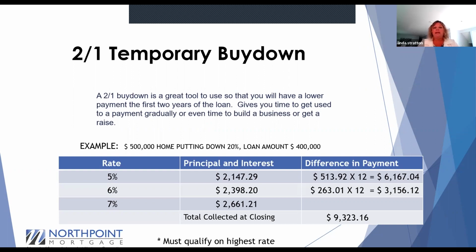Or let's say you're planning on, where your job, you'll be making more commission, you'll be making more income in the next few years. So you'd rather have a lower payment that first year. It allows you to do that. A seller can pay the buy down cost. But I did this calculation as I showed you.